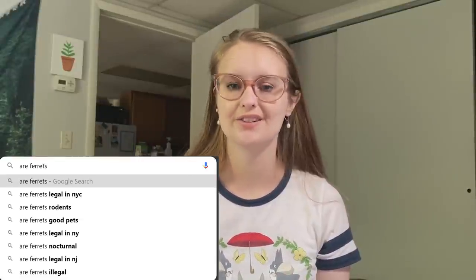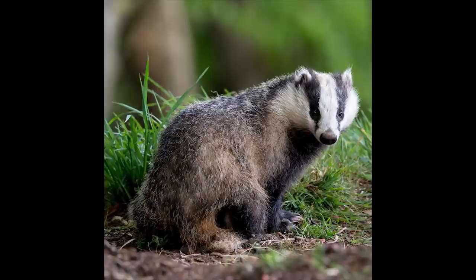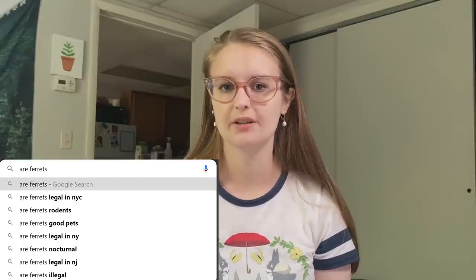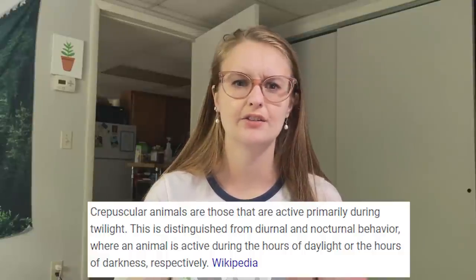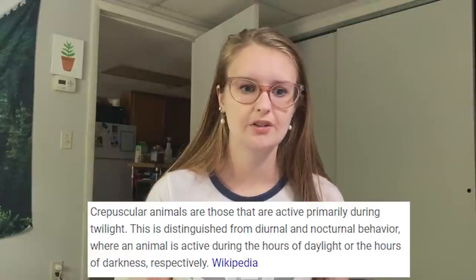Are ferrets rodents? This is an easy one. Ferrets are not rodents. They eat rodents. They are actually mustelids along with badgers, otters, and mink. Are ferrets nocturnal? I actually hear this one a lot. A lot of people think that ferrets are nocturnal. While there are a lot of mustelids in their family that might be more nocturnal or more diurnal, there are also some that are crepuscular, and that's something that kind of suits a ferret more than being nocturnal and diurnal, because ferrets are just awake whenever the heck they want to be, kind of like you and I.